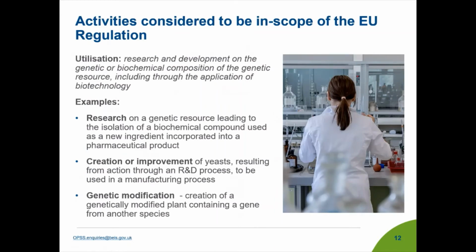So in terms of the type of work that's in scope, the regulation defines utilisation as research and development on the genetic or biochemical composition of genetic resources, including for the application of biotechnology. On this slide are some examples, and these are taken directly from the EU guidance. These include research on a genetic resource that leads to the isolation of a biochemical compound that's used as an ingredient in a pharmaceutical product. It could also be the creation or improvement of, in this example, a yeast, which results from an R&D process and is used in a manufacturing process, and also genetic modification. This is obviously not an exhaustive list, but some examples to give you an idea of the type of work that's in scope.